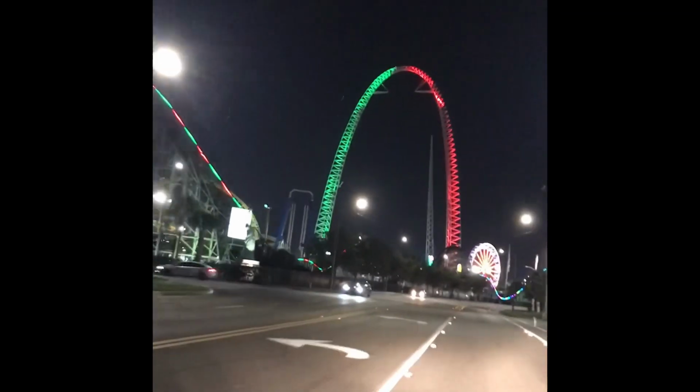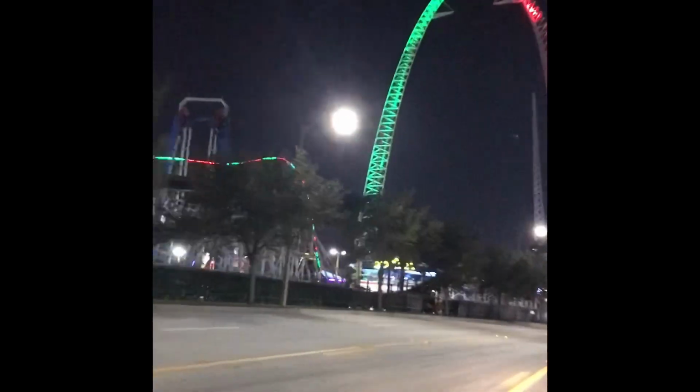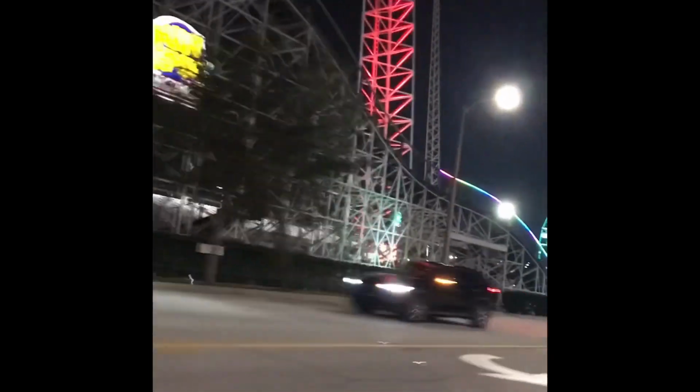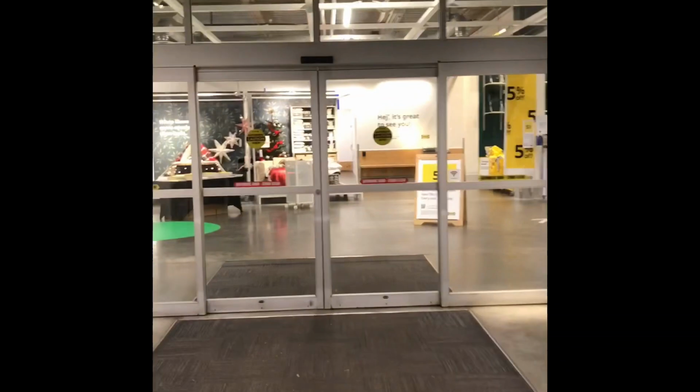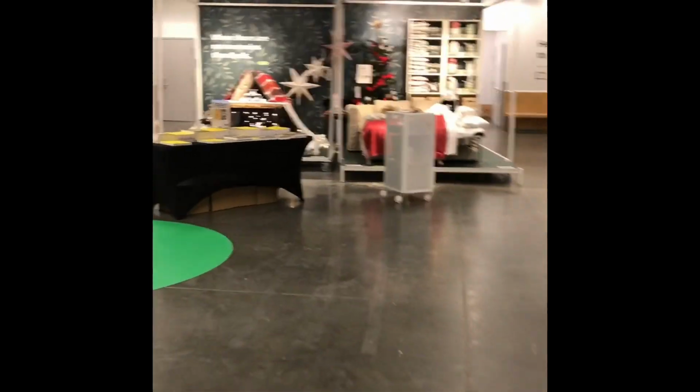Okay, now I got through with the exchange, so I am leaving the outlets and I'm headed over to IKEA. Hopefully I can get exactly what I'm going for, get in and get out. It's late, so it should be easy. I have an exchange to complete and a couple of things to pick up, so let's go. All right, IKEA, let's get her done.